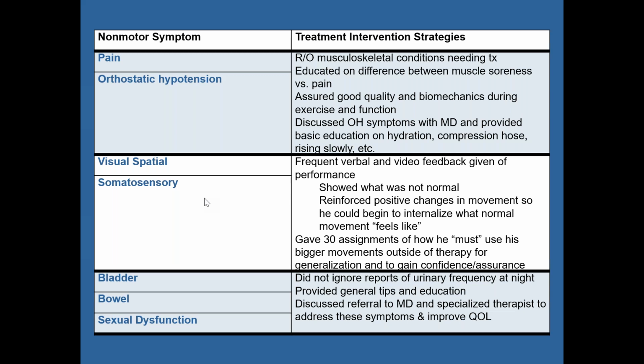And then as far as the visual spatial and the somatosensory retraining, we can give them video feedback. We can show them what they look like. We can give them the verbal feedback, show them what is not normal, and really let them see it, show them what looks normal and get them to feel it so that they can sense that, and then have them do that repetitively over and over. And we reinforce that with positive feedback.